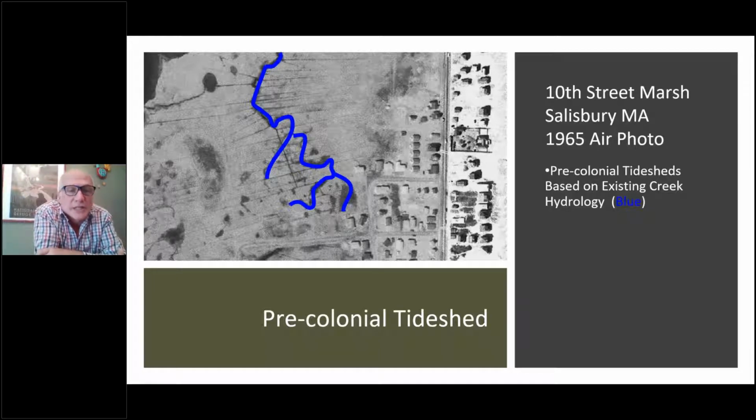So in the early 1600s, Europeans arrived. This was a familiar landscape. It was readily available, with forage to some extent, but more important for bedding and things like that for their livestock. But this is what they would have found: a marsh in balance with creeks. These creeks formed naturally, and they were in balance with the area of marsh.